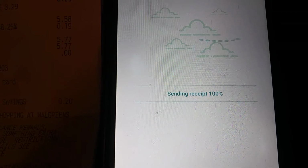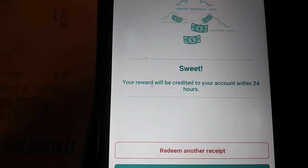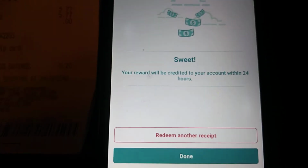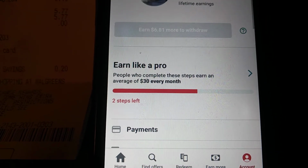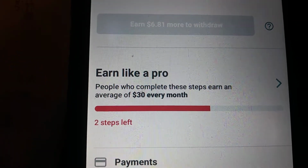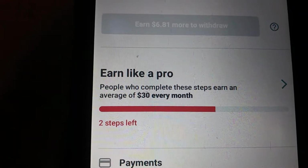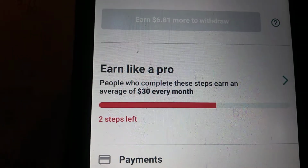Send the receipt. Just like that, the money goes right into your account. It says within 24 hours, but it's really instantly. And you need $20 to cash out on this site. I have $6.81 more to add to my account until I'm able to cash out. But you see there, I got 10 cents for that. So already we're at a total of 17 cents.